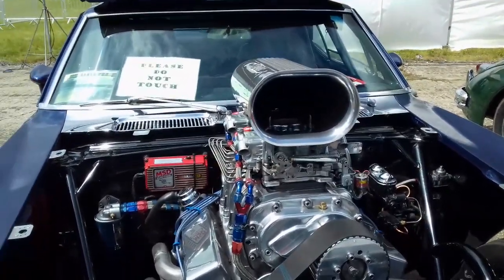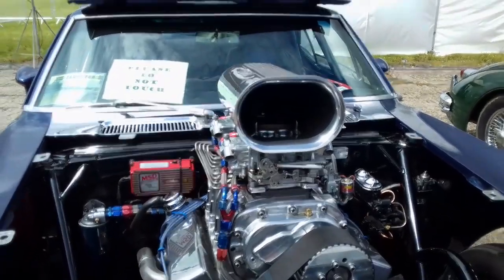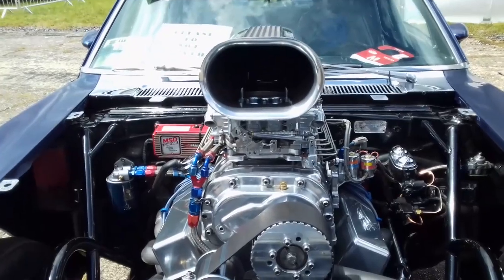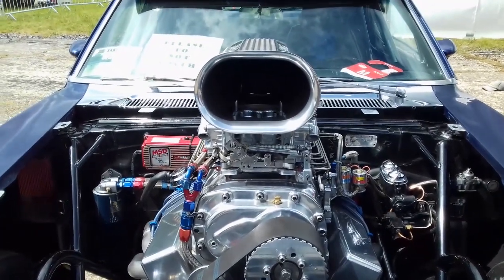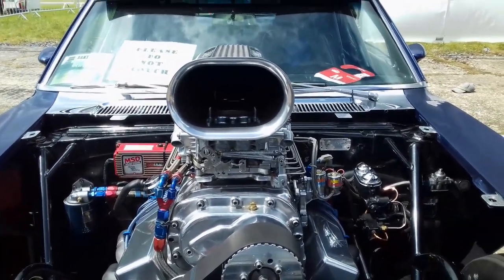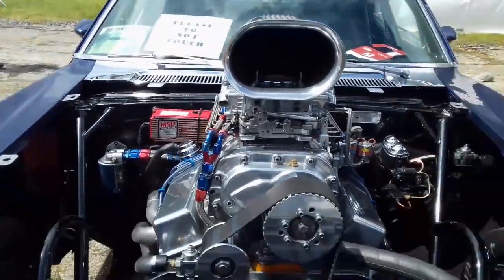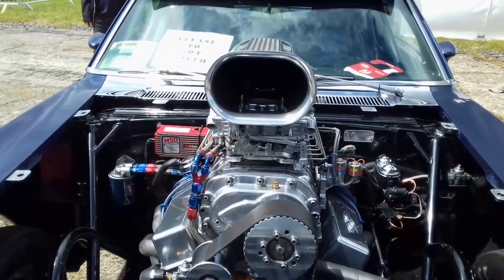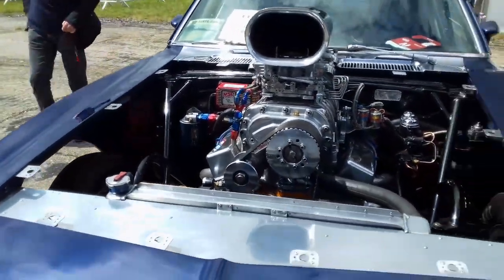It's a 1967 Chevy Camaro. Yeah, that's nuts. 7.2 litre, 950 brake horsepower. Is that legal? Who cares? It's got to be legal now. Then again, it's mostly for drag racing. We're looking for our wheels. Well, there's no tread on it.